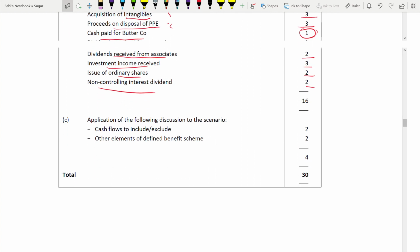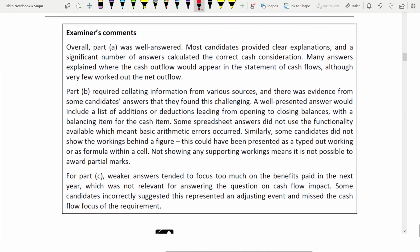Part C, it's equal 4 marks. One is cash flow to include and exclude other elements of the defined benefit scheme. For example, remeasurement component, service cost, net interest, all those things. Okay. Application. Now, examiner's comment.